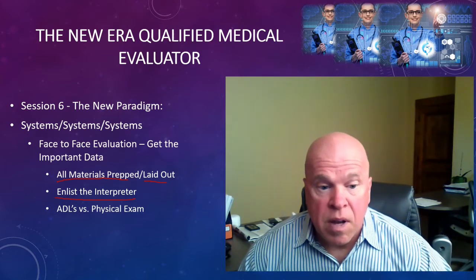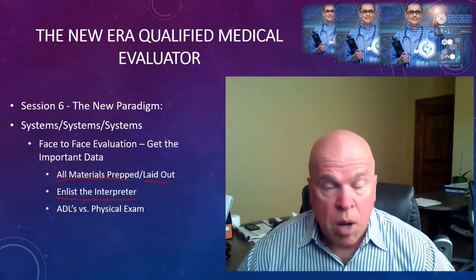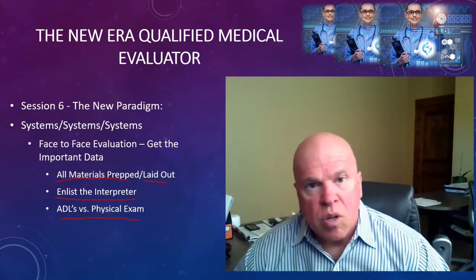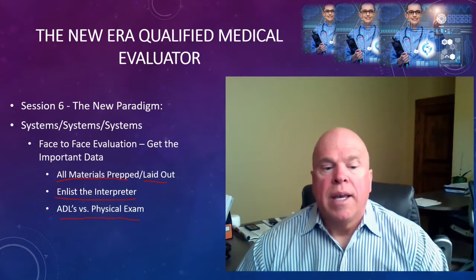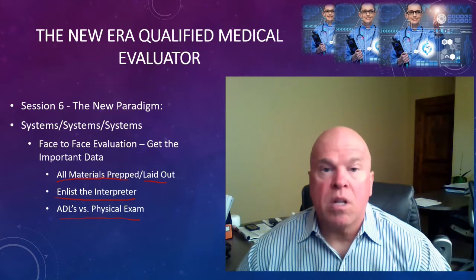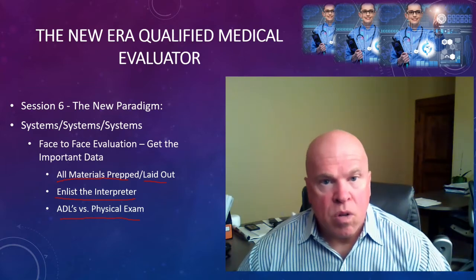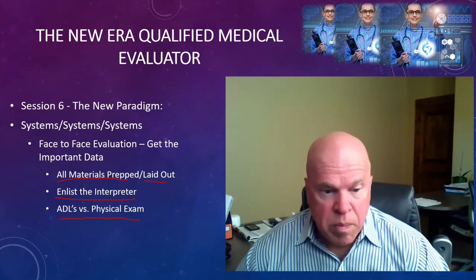So think of various creative ways that you can use the interpreter to help expedite the evaluation. And then finally, the next system I want to talk to you about is of critical importance. And it has to do with the relative importance of activities of daily living findings compared to physical examination findings. So what do we mean by that?